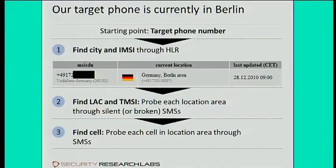We'll leave it at the HLR capability though, since that is exposed on the internet through providers that sell the service for marketing for pennies to the dollar. So the scenario goes as follows. You start off with somebody's phone number, you look it up through one of these HLR services. It tells you where to send your text message to if you want to reach that person, right?